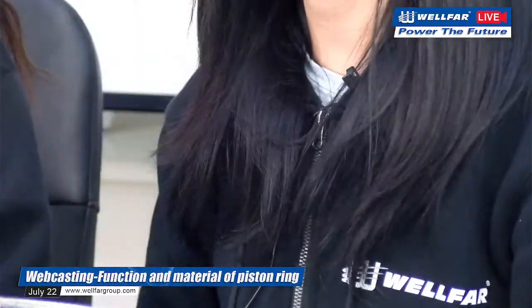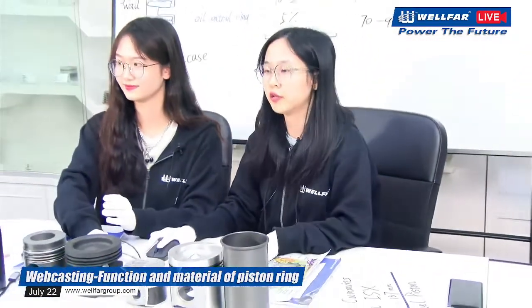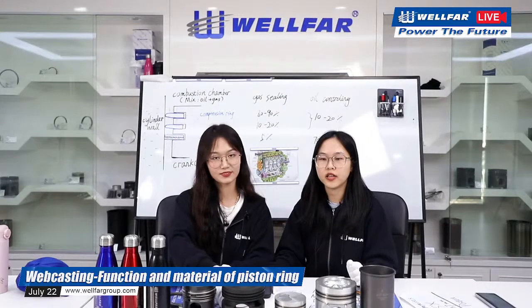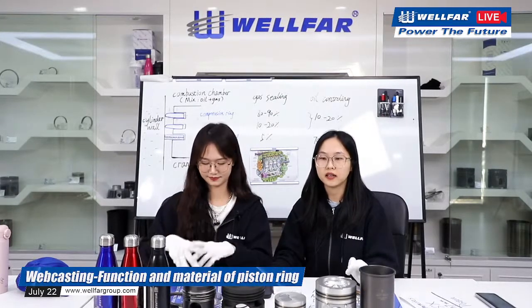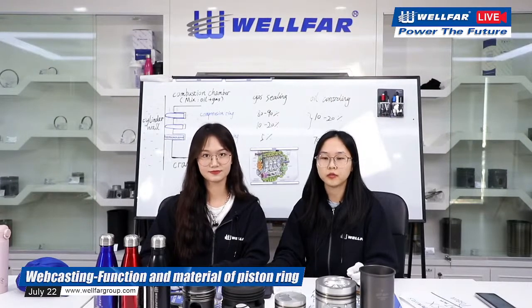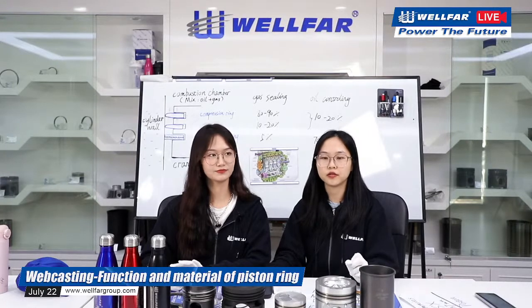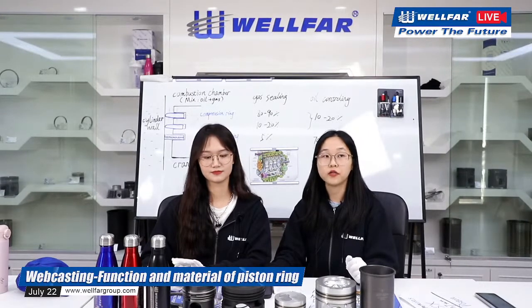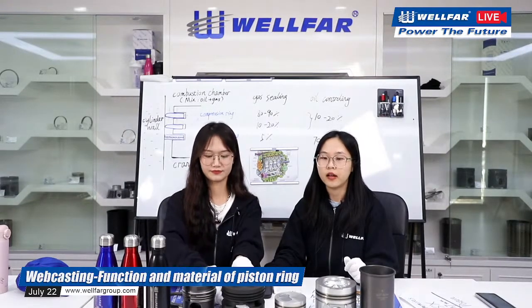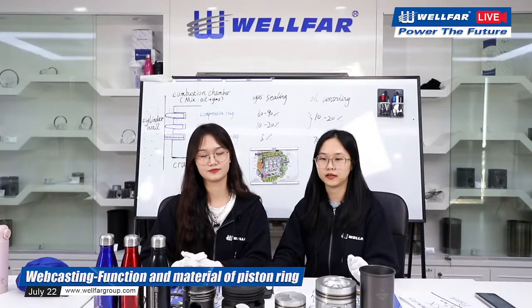We know that piston is also one of the most key components of an internal combustion engine. Its functions include accepting the huge pressure created by ignition of the fuel and compressed air mixture, and passing these forces to the crankshaft via the piston pin and connecting rod. In addition, it provides guidance for the connecting rod small end. Other functions include transmitting heat to the liner through the piston rings.